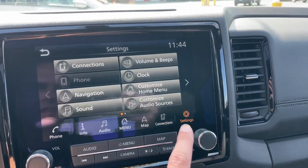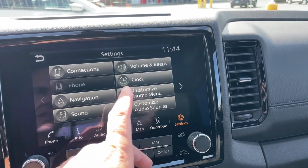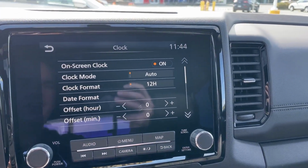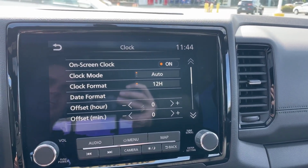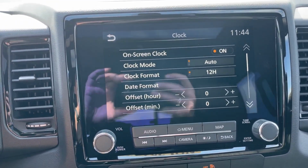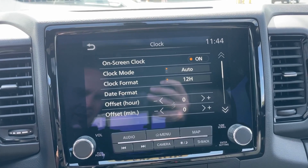For your time to set the clock, go into settings, and then I'm going to say clock. Now, I'm set to auto because this one has a navigation, therefore I never have to worry about it. Makes it very, very simple. Takes care of it all based on the time zone that you're in and if it has daylight savings time or not.